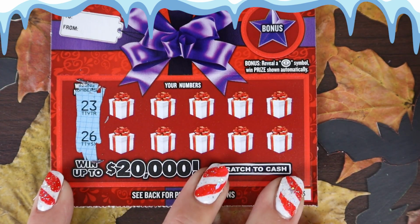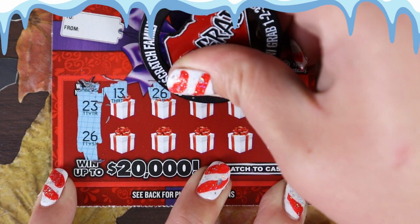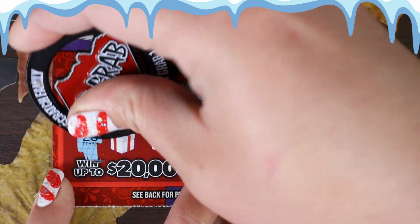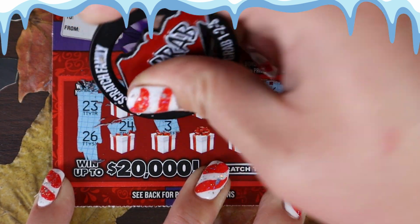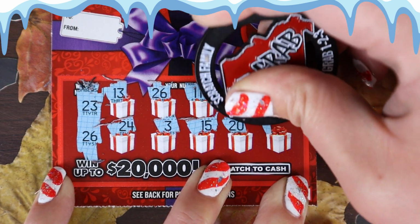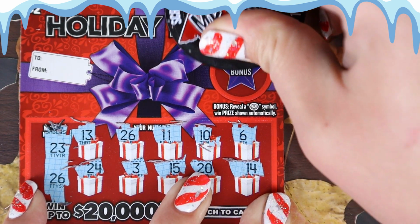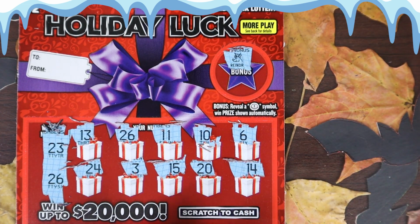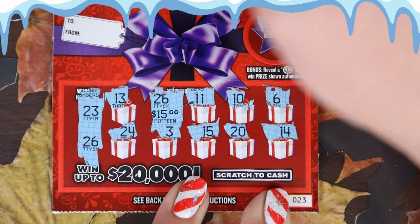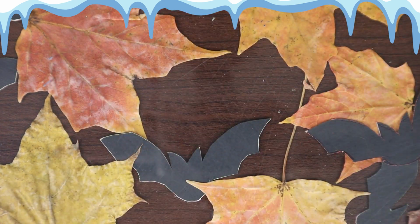23 and 23 and 26. Let's see what we got. 13, 26. We have another win. Yay. I love winning on $2 tickets because it's rare. 23 and 26. I would love to see a symbol though. That would be actually quite nice. Let's get a bonus win. Coin, coin, coin. It is a reindeer face. So 26 is going to give us $15. That's a nice win on a $2 ticket. Love it.